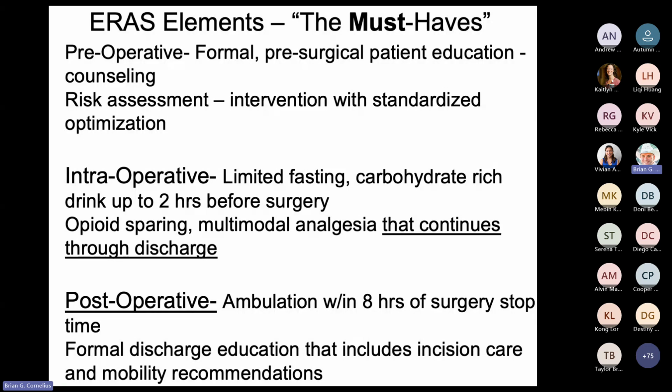The big one is you've got to have some sort of preoperative counseling session with the patient. Whether anesthesia does it, the surgeon does it, but somebody's got to sit down and talk about things because it's very different than all that stuff we talked about from 15 or 20 years ago. If you're asking them to drink a Gatorade on the morning of surgery and they think they're not supposed to have anything to eat or drink, that's confusing for them. So you have to explain why you want them to do that.